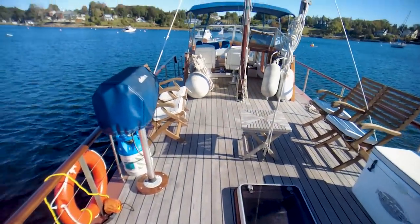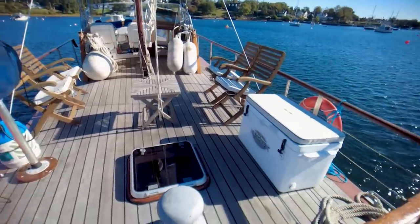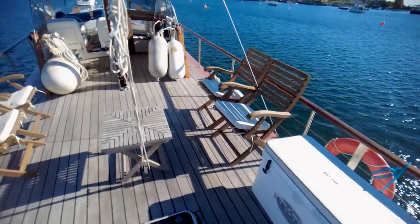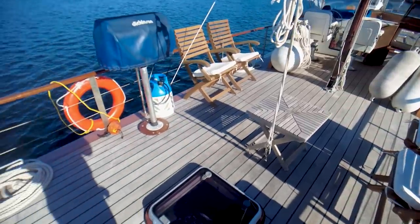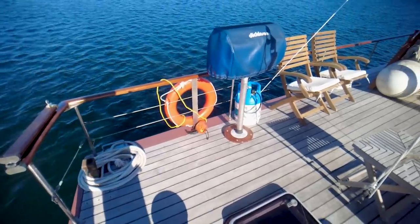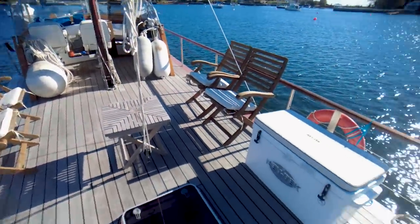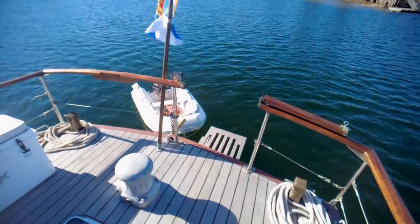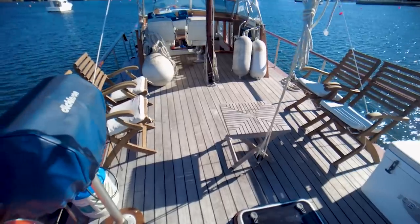And already we've got one of the highlights of the boat here, this big open aft deck here. This is awesome. I can imagine spending a lot of time out here on this aft deck. We've got plenty of room for seating, for cooking out on your barbecue, just hanging out in general. You could also fish off the back here. Lots of room for that as well. I think I'd put a couple rod holders off the back there. Very nice.